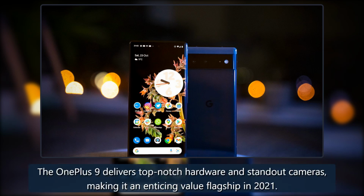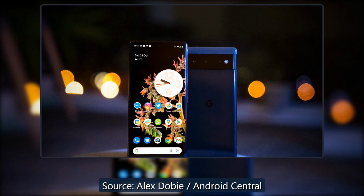OnePlus 9 Android phone. The OnePlus 9 delivers top-notch hardware and standout cameras, making it an enticing value flagship in 2021. Source: Alex Dobie, Android Central.